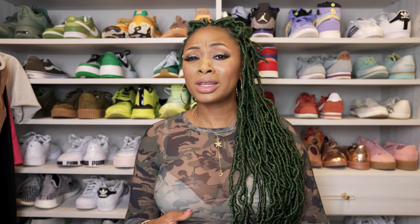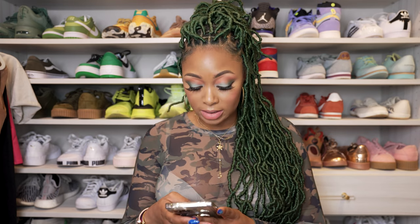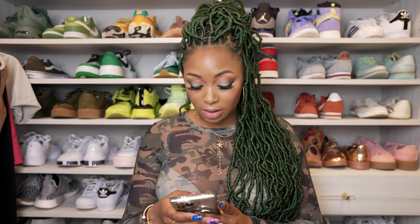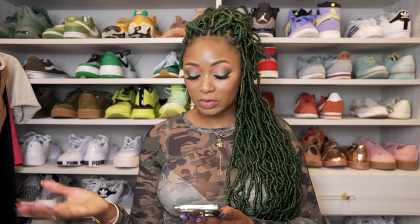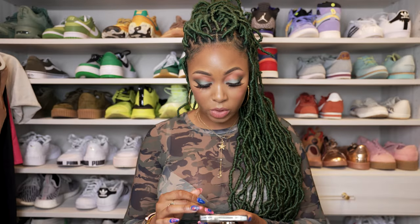Anyway, I feel like Dior bags are sorely overpriced. This retails, I think, $3,000 right now. That's kind of ridiculous, but I feel like if you want a designer bag from one of these brands, you're gonna pay for it, you know? This is what it is.